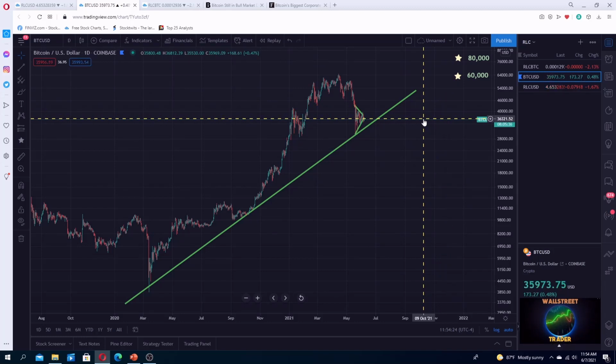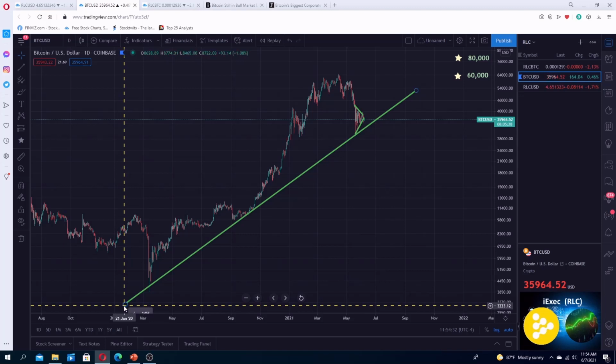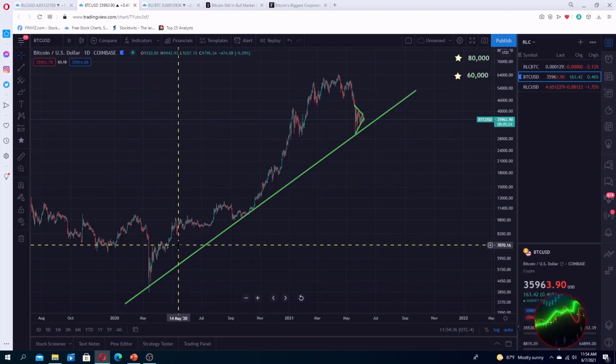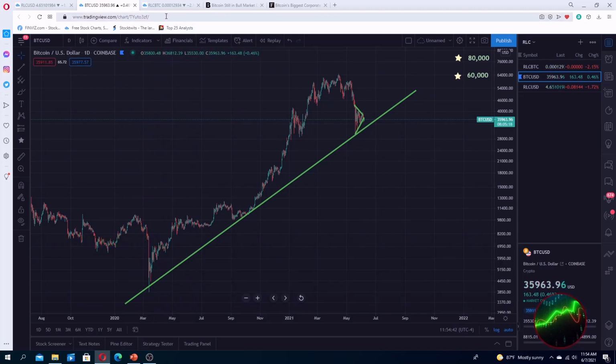This is crypto land. To each his own, but this is my personal view based on what the trend looks like. It's a long-term trend. This started back in March, so it's a fairly long, consistent trend that I feel very comfortable about at this level. So that's where we're at.